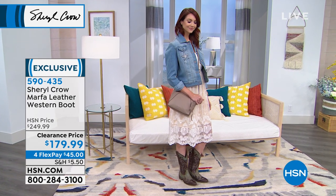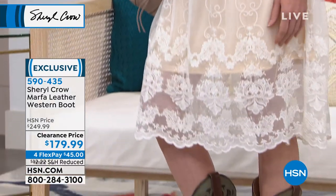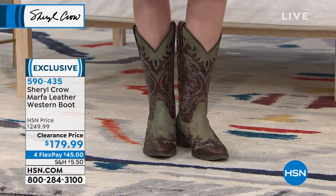I know, the lace dress is also available for you if you want. There's nothing as feminine, I think, as a lace and Western boot combination. Leather and lace, Stevie Nicks, Don Henley. But tell us your history with Western boots.